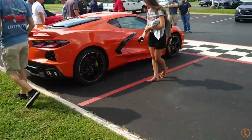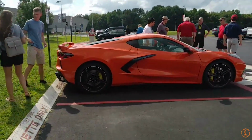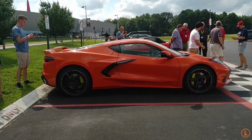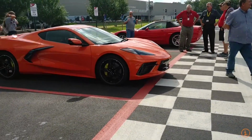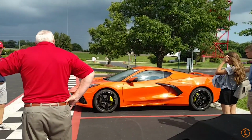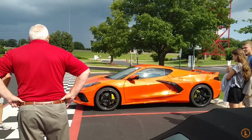Now, this was a video that I saw a few months ago, and as soon as I saw the orange paint with the yellow calipers, I fell in love. I think that it's going to look fantastic, especially with black rims. And I think the rims are going to do a good job of covering up most of the caliper. So it's just going to be a very small, slight accent. And so, you know, that's my personal taste. You're either going to love it or you're going to hate it, but ultimately that's fine as it is my build.